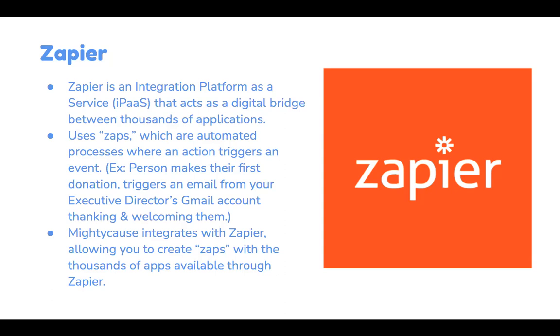But your executive director doesn't actually have to sit down and write that email. You're automating it, and it's coming from her account, but it's doing it through Zapier. So to the person receiving it, it looks like your executive director is personally emailing them, which makes them feel great, but she's not actually doing that. You're setting it up through Zapier. So it's just an example of the kind of process that you can set up through Zapier, which is going to save you a lot of time. There's a lot of really cool, interesting stuff that you can do with Zapier.